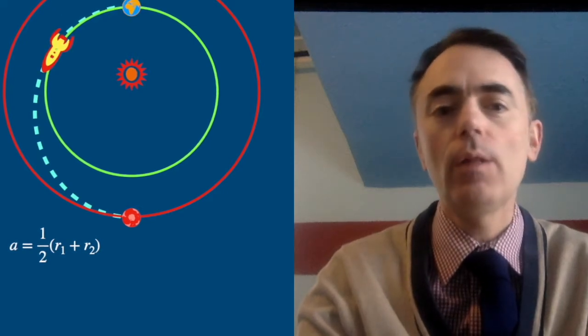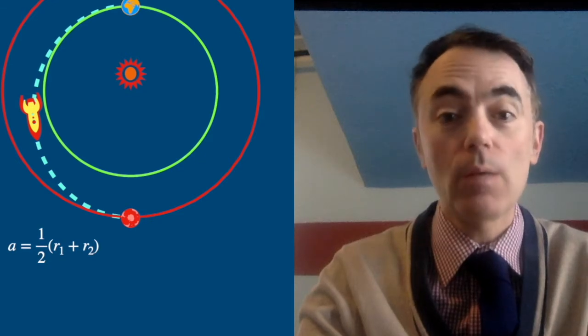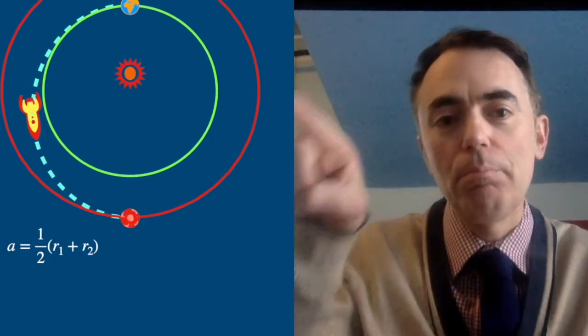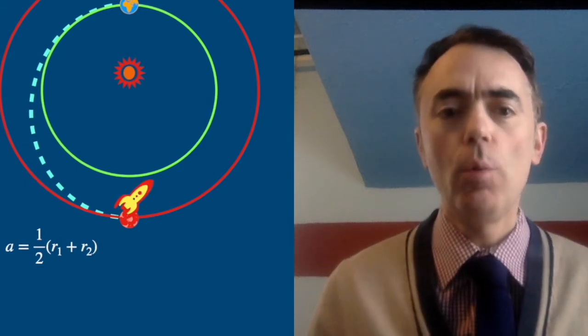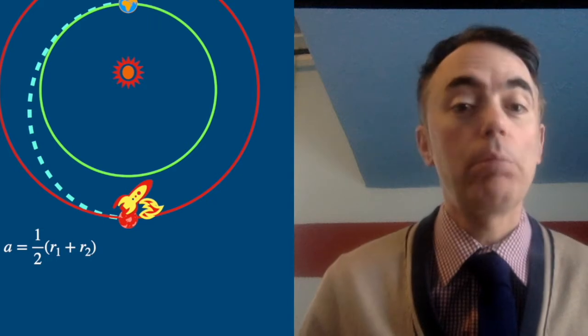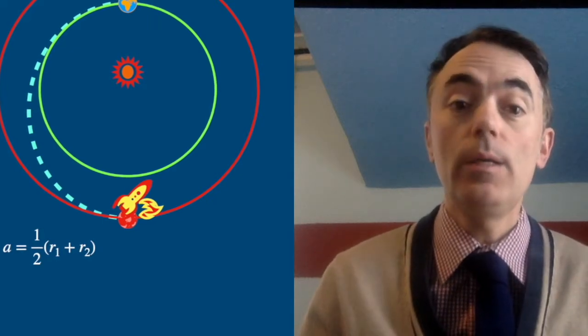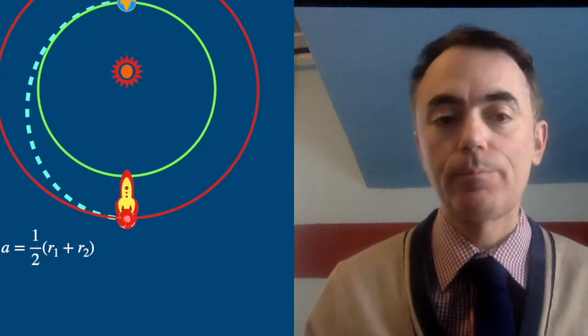We give a sharp push to the ship so it leaves the original Earth orbit and enters into the elliptical transfer orbit. The gravitational pull from the Sun will make the trajectory of the ship be an elliptical one. Once the ship is at the orbit of Mars, we need to change its velocity again to adapt it to the orbit of the red planet. If we don't do this, the ship will continue in the elliptical transfer orbit.